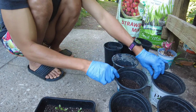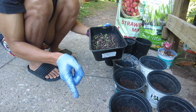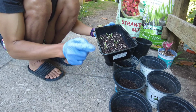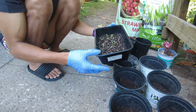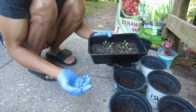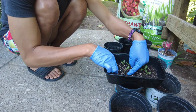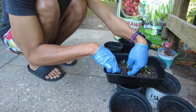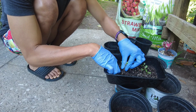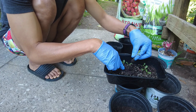So let me just show you also, guys, how I'm transferring these seedlings. Before, it was I think in August when I started planting the first batch of seedlings that I had, but I never really got a chance to show you how I'm transferring it. But now, since I already have some success transferring them, let me show you now, guys, how I'm transferring them. So what I'm doing is I'm carefully trying to dig on all sides of the seedling. And then when it seems very safe to pull them, I'm going to start pulling them.